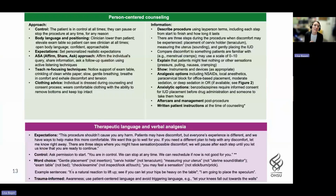This is also part of that table that goes through the principles of patient-centered counseling and use of therapeutic language and verbal analgesia. But really, part of this is when we think about trauma-informed and person-centered care, we think about cultivating trust, seeking to understand prior experiences, creating a safe physical environment for everybody, regardless of whether they choose to disclose any history. Recognizing that a lot of times the patient has the answer, asking them what's gone well or poorly in the past, and giving them realistic expectations.